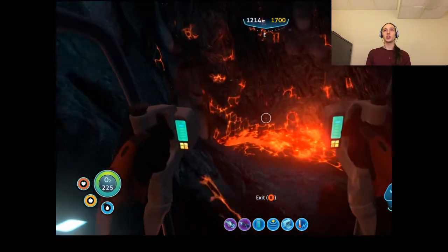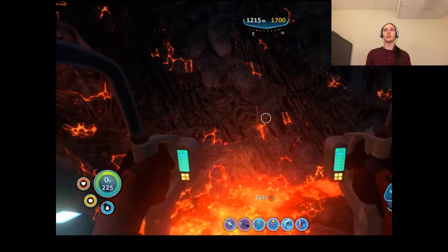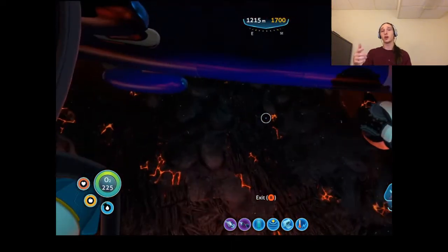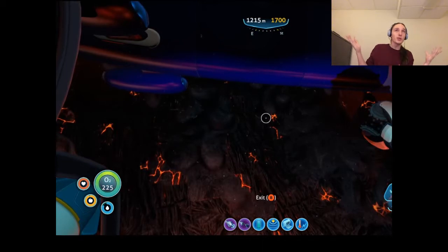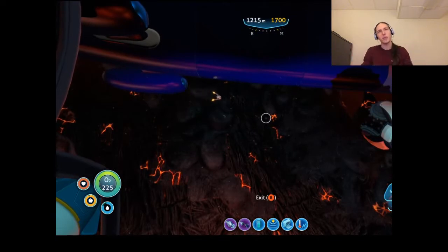I just refueled, or I guess re-energized, I should say, the Cyclops a little bit via the prawn suit and their synergy. You know, the battery thing, that the prawn suit can gain battery from a heat source, and then I can take those batteries and put them in the Cyclops. It's a good system. It's a good system.